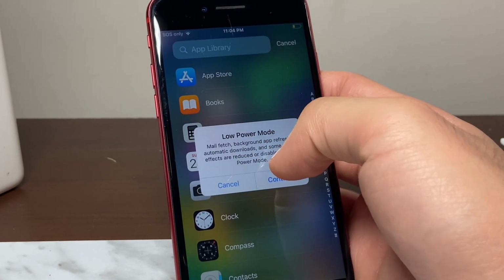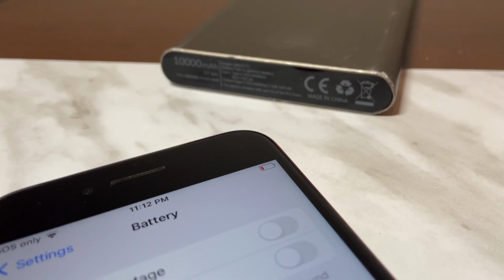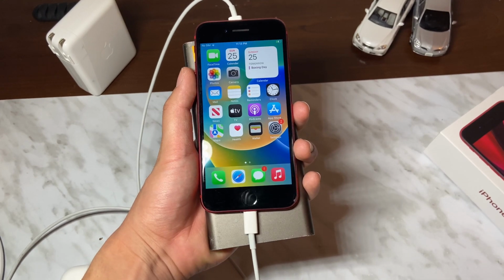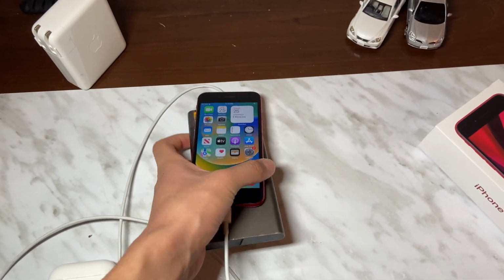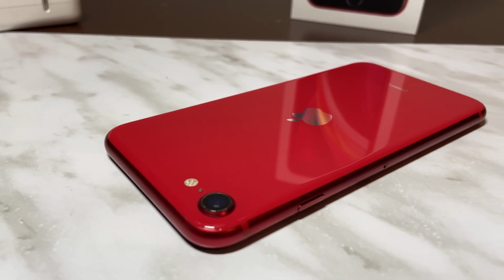And this issue only got worse with the newest iOS 16 update. There's no getting around the fact that the iPhone SE has a very, very mediocre battery life, and that kind of ruins the user experience for me. It's a shame really, since everything else about this phone was so great.